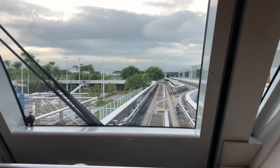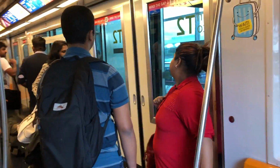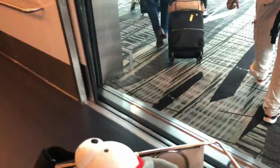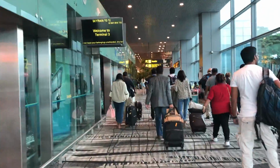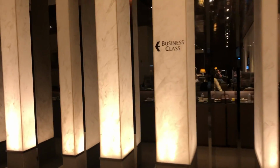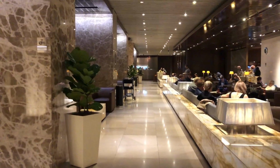So currently I am in the SkyTrain from Terminal 2 to Terminal 3 at Changi Airport to take another flight from Singapore to Taiwan with SQ Business Class. I am going to the lounge at the moment. So this is the entrance of the Singapore Airlines lounge. Business class is on the left side and first class is on the right side. And this is how it looks like.